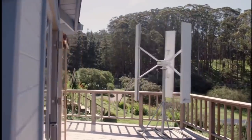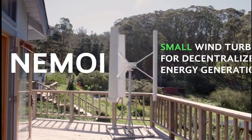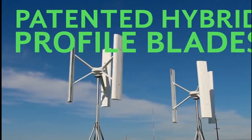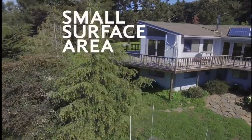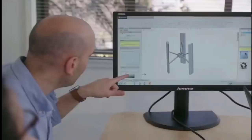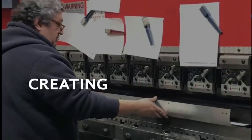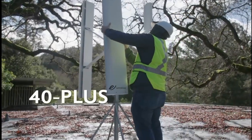This is Nemoy, a small-scale wind turbine to generate simple, affordable, and reliable wind energy. Our patent technology allows us to generate power even in low winds, and it's completely noiseless. Nemoy requires just a small surface and can be used in any house in any weather condition. We develop a turbine that is virtually maintenance-free and locally manufactured. The installation is so simple, you can do it yourself, and it's worked for more than 40 years.